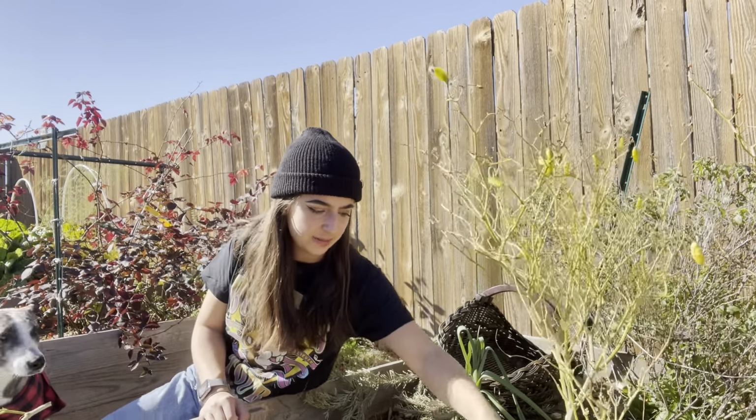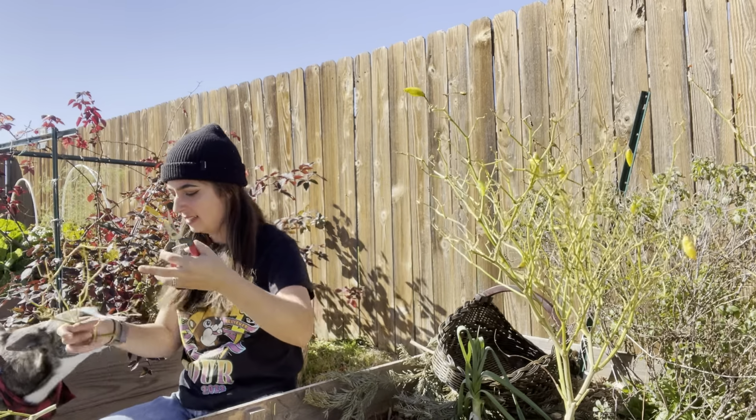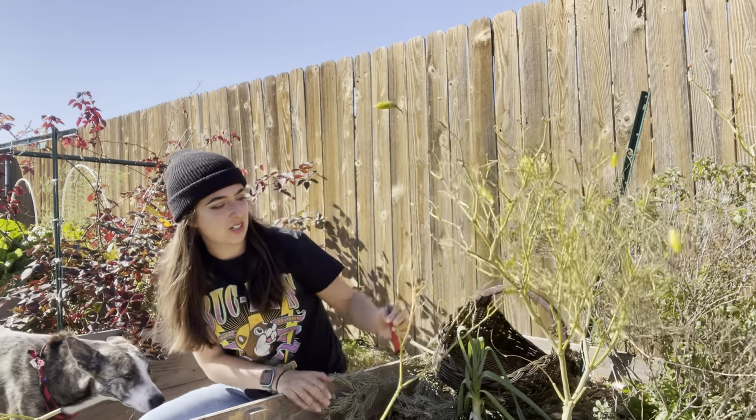That's too thick. This is still the only garden tool I have, so I have to kind of take that for what it is. I'm going to get more, guys. It's just when I get more is the question, really.